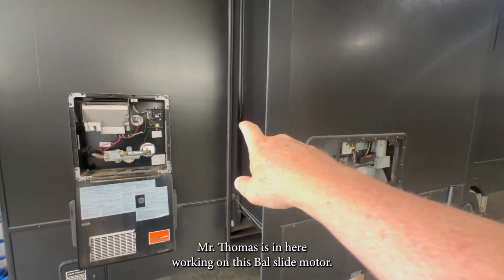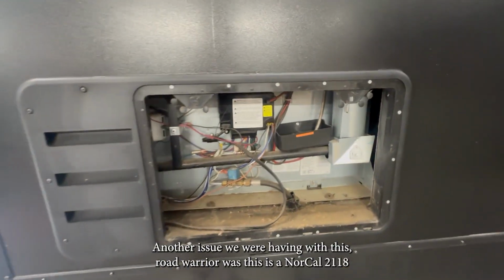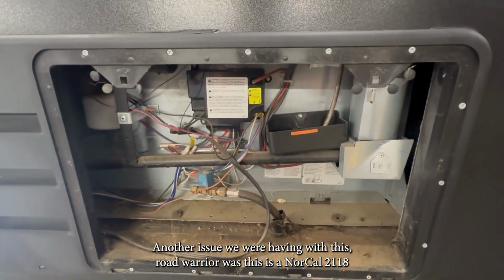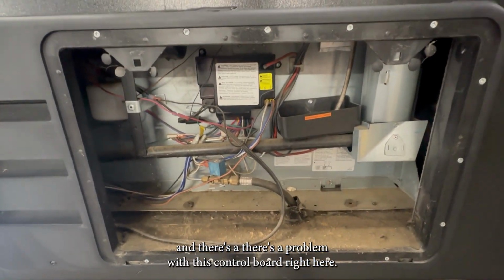So Mr. Thomas is in here working on this BAL sliding motor. Another issue we were having with this Road Warrior was this is a Norcold 2118, and there's a problem with this control board right here.